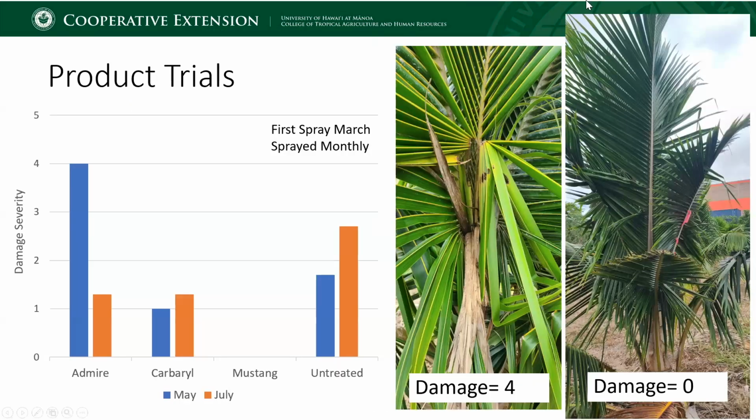So what our trial showed was pretty promising results. We sprayed in March and then checked every 2 months after that. You can see that with Admire Pro, in the first 2 months there wasn't good protection, because it does take time to get assimilated into the tissue as a solo drench. But after that, it was offering good protection, where we weren't seeing any damage on the inner new young growth. The carbaryl provided pretty good protection too, and then the Mustang was by far the best. All of the trees that were sprayed with Mustang had no damage on them. So I think these products are very promising in terms of a rotation program.